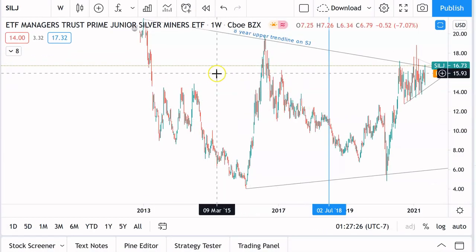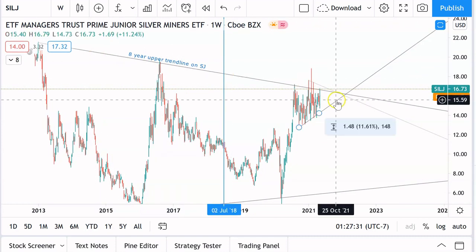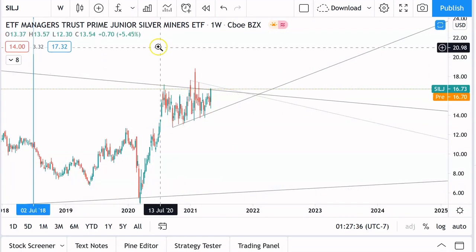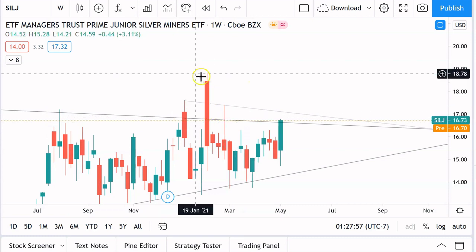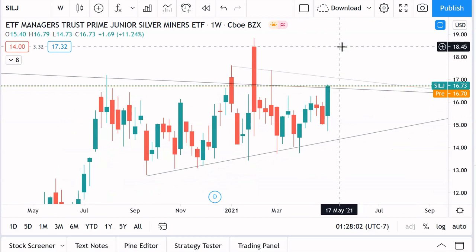Here's the silver juniors again. I've showed this in my last video. Here's an 8-year upper trend line on the SILJ, and we've just broken out of it. Now we've had some false breakouts, but we got rejected from them. This is the first time that we've closed above the trend line. So next week, or this coming week, is going to be very important. We're going to want to see if we've got follow through, because if we have follow through, then the SILJ could match up with the copper stocks.